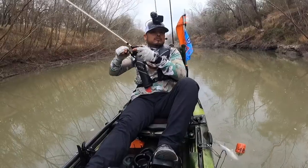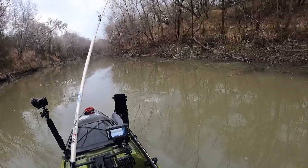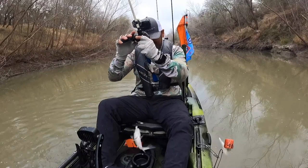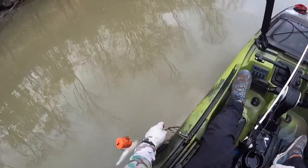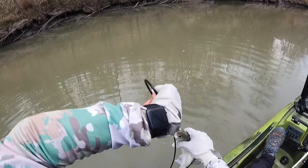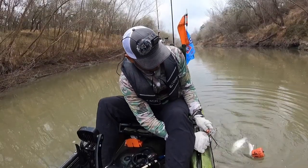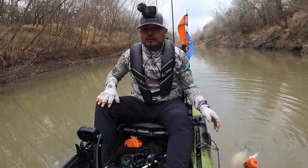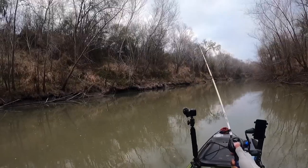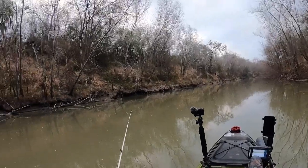Here, fishy, fishy. Oh, not one. Haha, another fighter. Oh man, another keeper. Oh yes, bro, right on, man. This one is a definite keeper. This is probably a solid 11 inch. Those are perfect for the disco. Oh man, got another hit. Man, there's a good little hole right here.